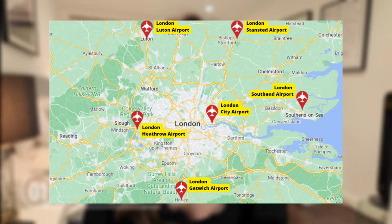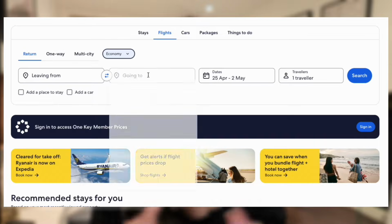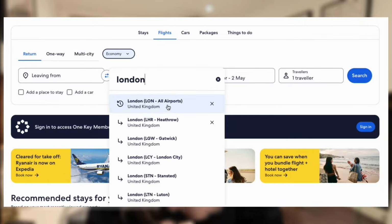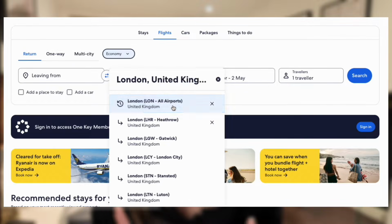There are 6 different airports in London, and the reason that is important for you to know is, 1, when you're booking your flight, you shouldn't really limit yourself to just Heathrow Airport or a particular airport. Go ahead and just put in London, all airports. This will bring up a wide variety of results for flight times, flight options, flight prices, and so forth. So I recommend just being open to any of the airports because honestly, all of the airports are going to be a bit of a pain to get into central London, with maybe an exception of Heathrow.